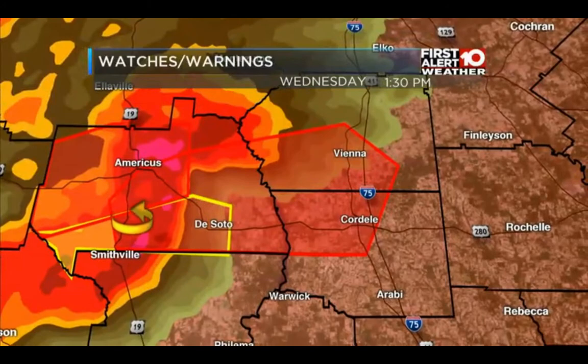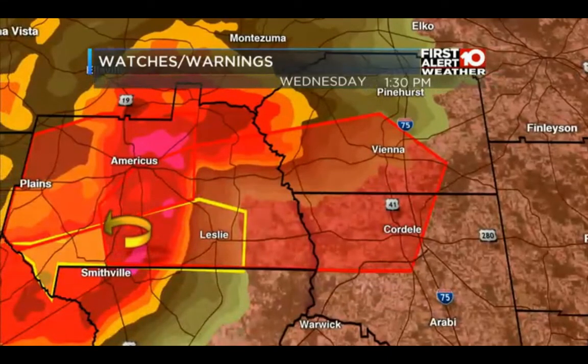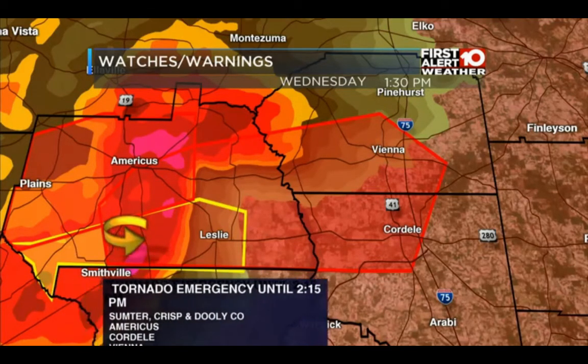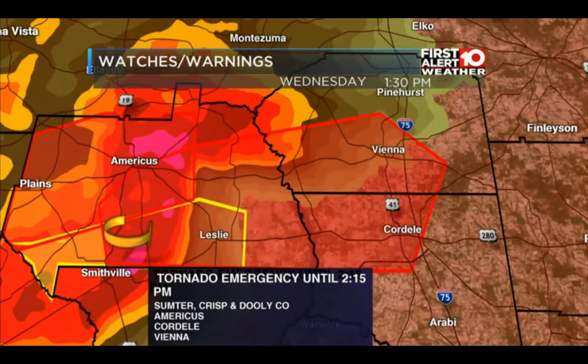So if you're in any locations between Americus, Vienna, Cordele, and DeSoto, get to your safe area right now. Do not wait. Get to your interior room, bathroom, closet. Make sure you protect yourself. This is possibly a large and very dangerous tornado on the ground, continuing to move off toward the east, and definitely it will cause quite a bit of destruction.